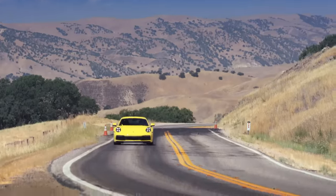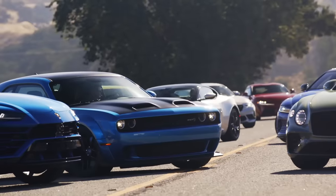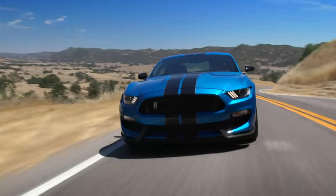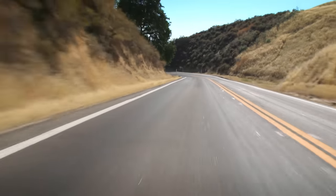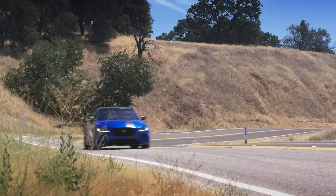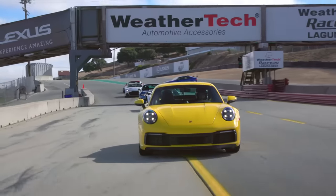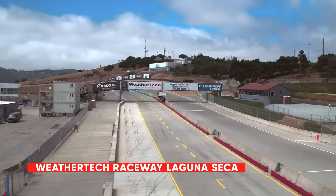After a solid day of flinging the 12 cars up and down 198, certain things begin to come into focus. Specifically, our two front runners, the Shelby GT350 and the Porsche 911 Carrera S. But best driver's car is more than just a road test. It's a complete vehicle evaluation. And therefore, in the interest of completeness, we're heading to a racetrack. But not just any racetrack, one of the very best on earth, Laguna Seca.